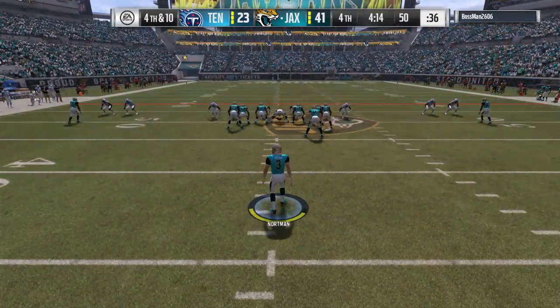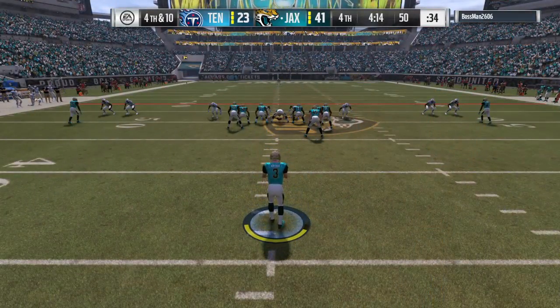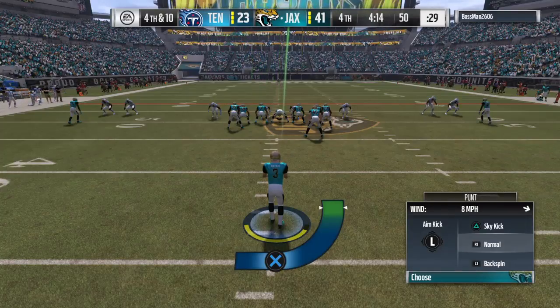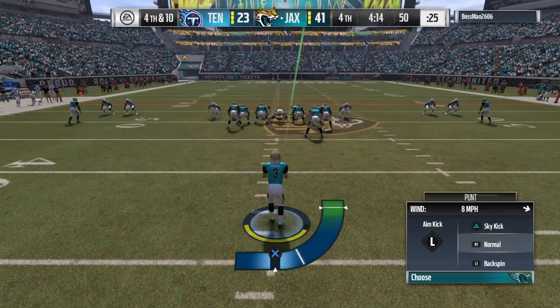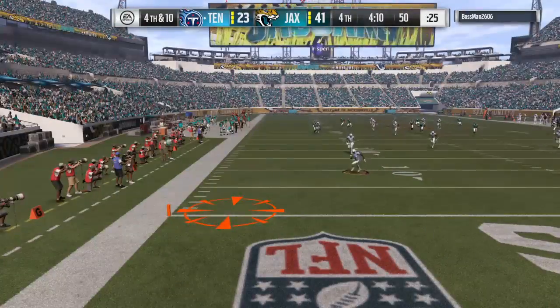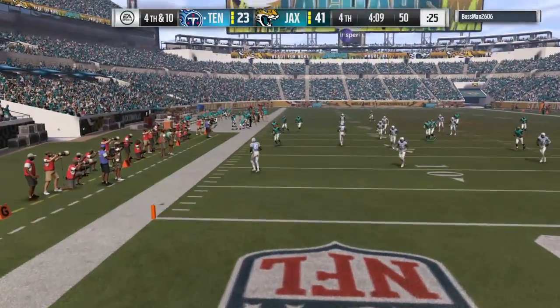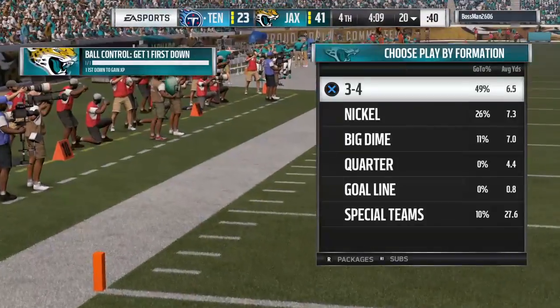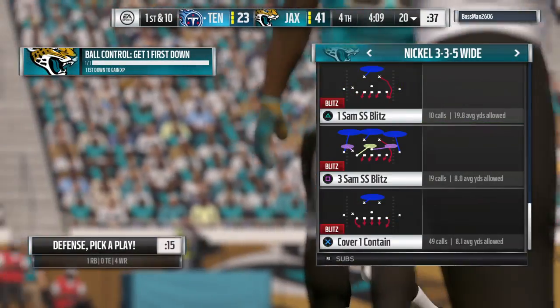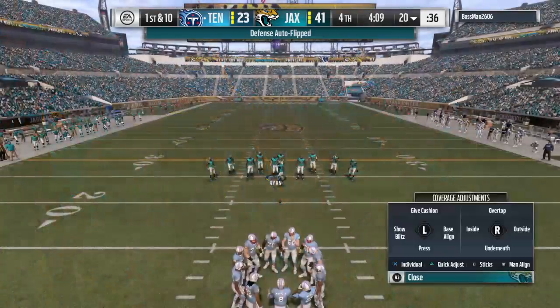Here's Brad Nortman now, as he should be able to pin him back deep here with his first punt. And this will hit just beyond the goal line as it's into the end zone for a touchback. Here's the Titan offense now as they make their way back onto the field.